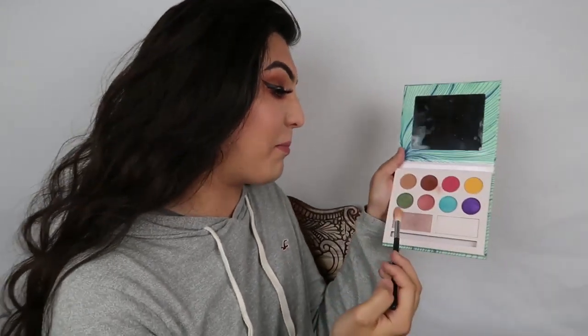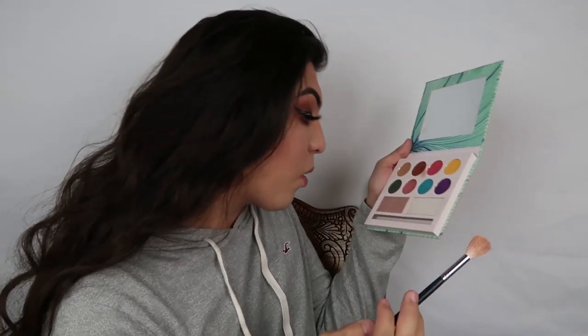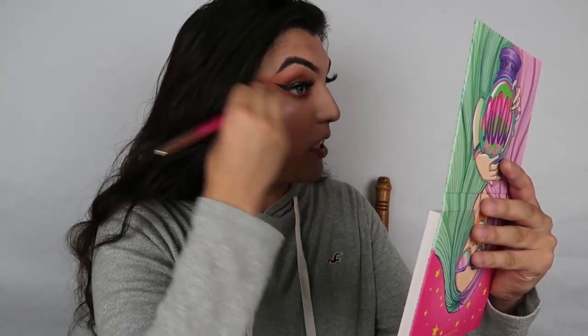Okay, so I'm gonna be taking this shade. Oh my god, this as a highlighter shade, guys. I'm getting all anxious because I'm about to put on a highlighter. Okay, so we're just gonna get a little bit, and we're just gonna rub it all over. Oh my god. Girl. Okay, I applied too much highlighter. Okay, we're just gonna blend that into the skin.